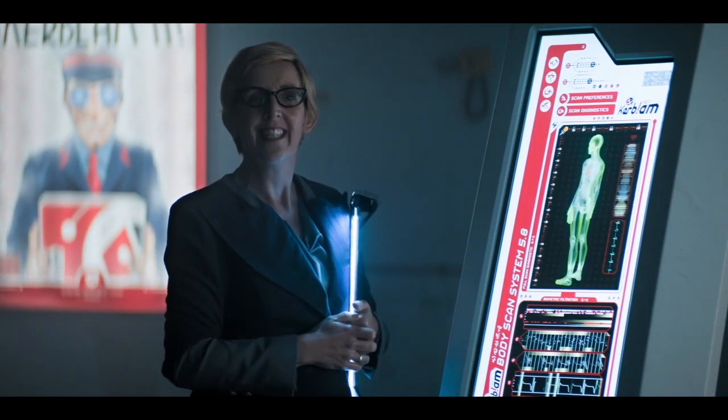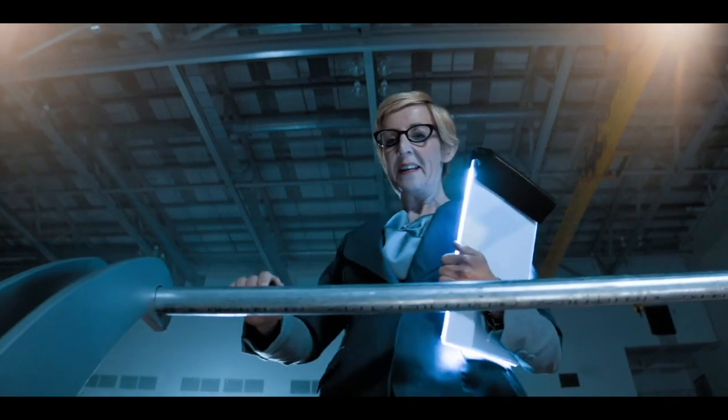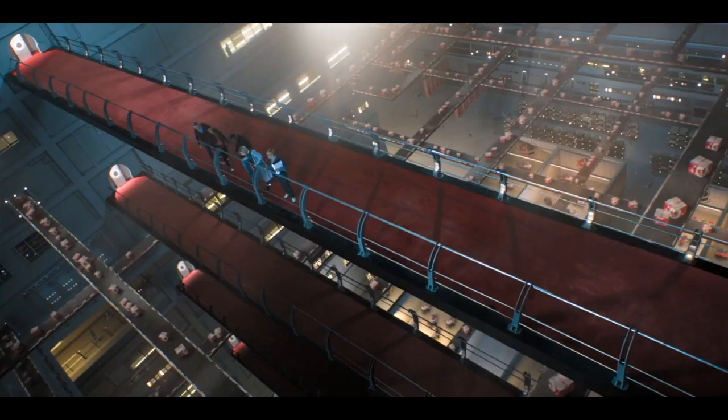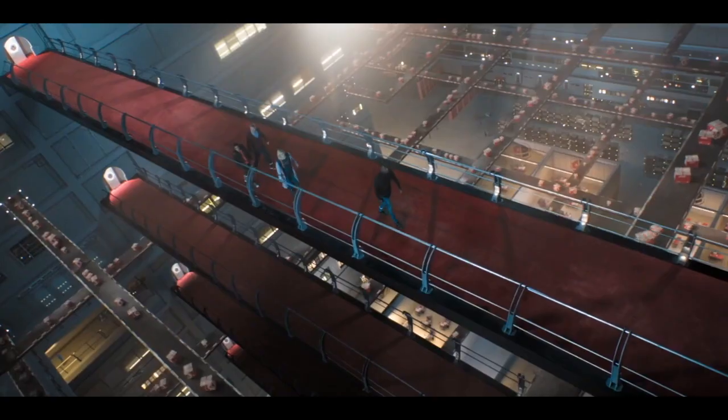After scanning is complete, they all receive ankle loops to monitor their productivity, and they are taken on a tour of the factory, where they finally get a good idea of how difficult it will be to find who needs help among the more than 10,000 workers.